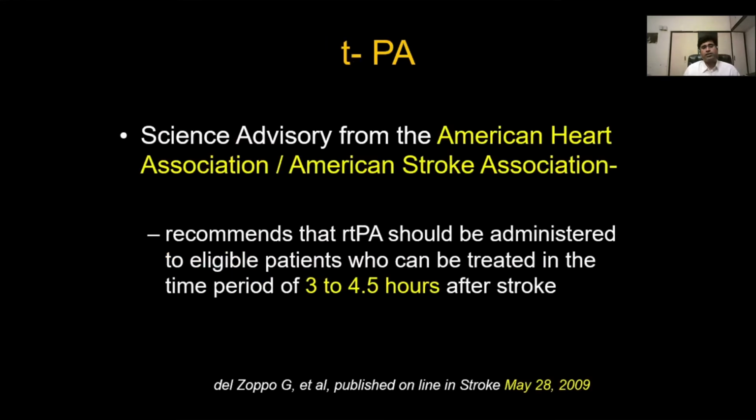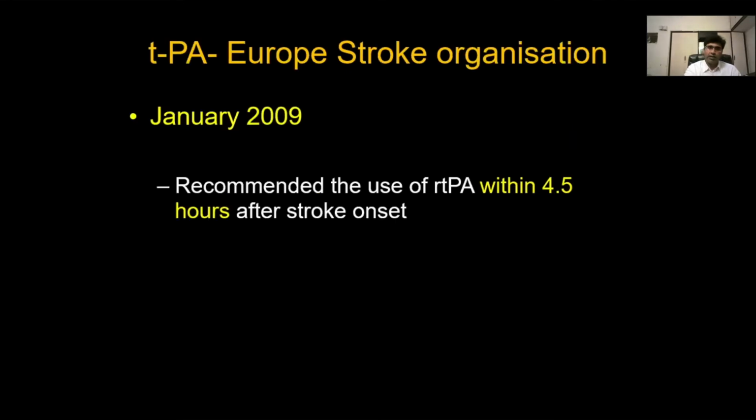And so TPA, again, the American Heart Association also endorsed this and did a meta-analysis and advisory. They released in 2009 that we can use this TPA between 3 to 4.5 hours with good outcome. The European Stroke Organization also in 2009 gave another recommendation that TPA can be used within 4.5 hours. So you see, this whole scientific data is there to suggest that we can start IV TPA.